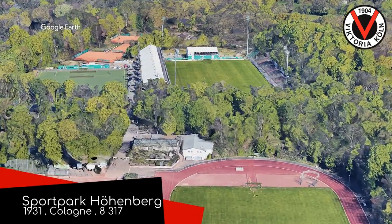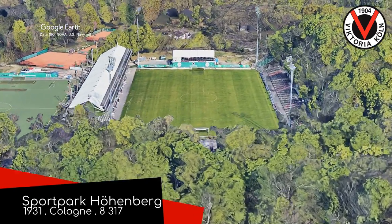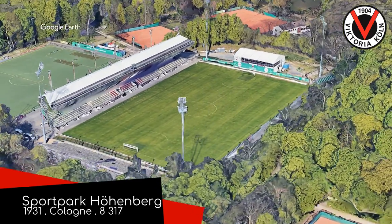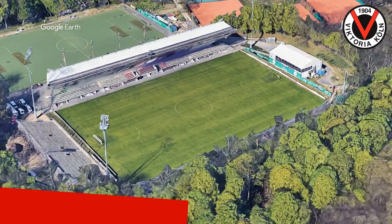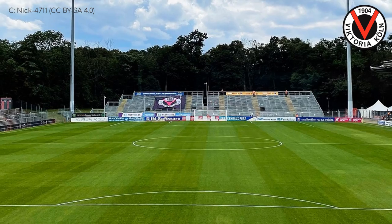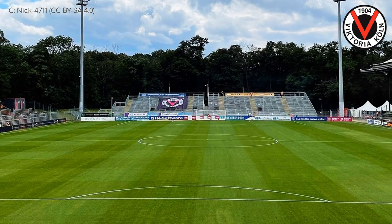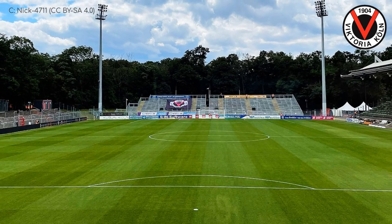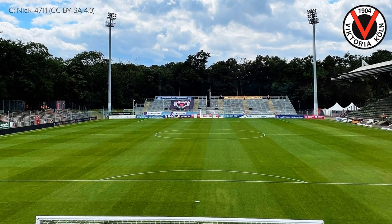Sportpark Hockenheim. It's a stadium that certainly gets a lot of use because it's not only used for football, there's an American football team that plays here as well, and even a bit of rugby from time to time. But despite this, it's still looking pristine. What I like most about it is that it doesn't even feel like it's located in the city. The backdrop is entirely made up of trees. Very tranquil.